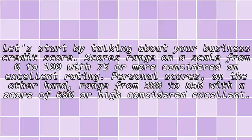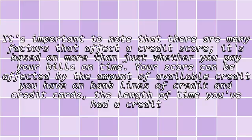Establishing business credit. Let's start by talking about your business credit score. Scores range on a scale from 0 to 100, with 75 or more considered an excellent rating. Personal scores, on the other hand, range from 300 to 850, with a score of 680 or higher considered excellent. It's important to note that there are many factors that affect a credit score. It's based on more than just whether you pay your bills on time.